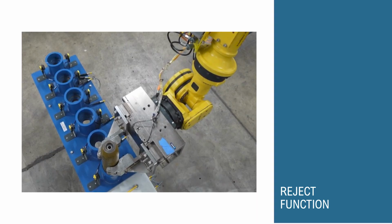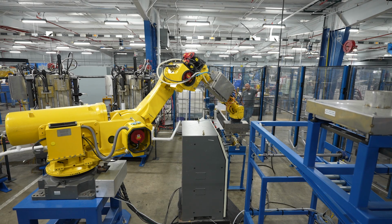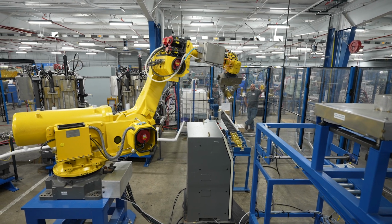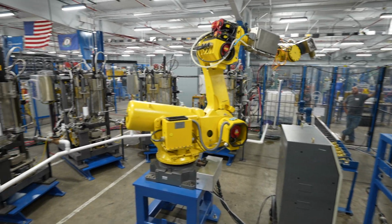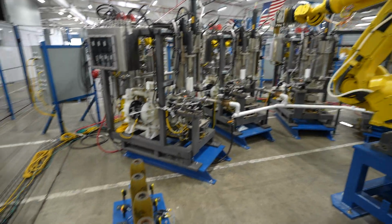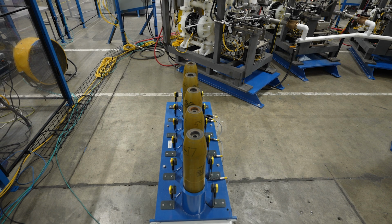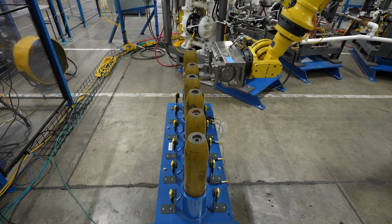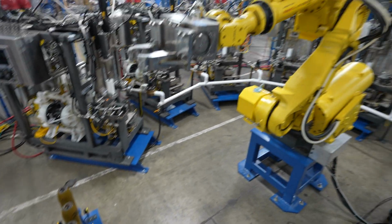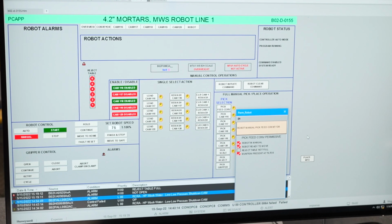Objective 5, which is demonstrate reject sequence operations. What we're doing here is we're loading the reject table with the robot. Whenever the robot fills all 6 positions, it should not go back and pick the 7th round up. It now indicates that 6 are present. Control room has an alarm, says reject table is full. We will not pick up the next round.